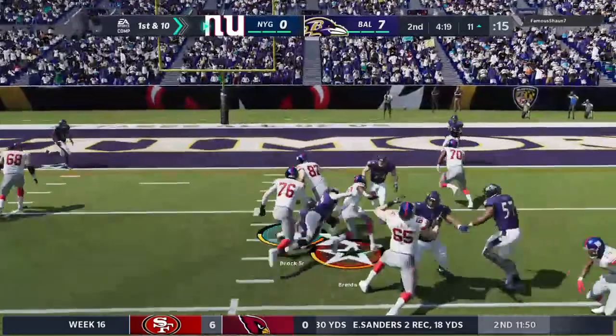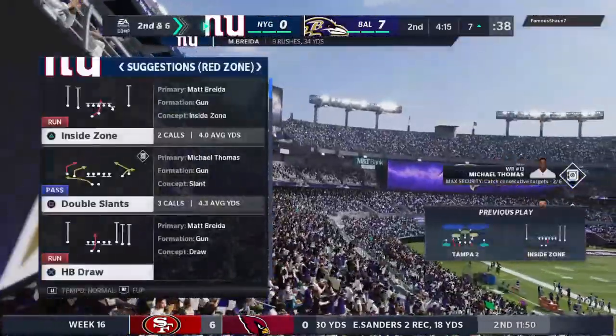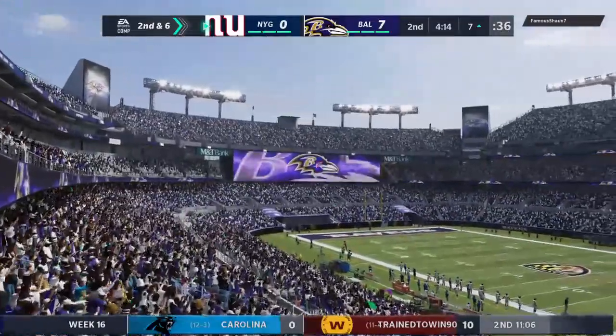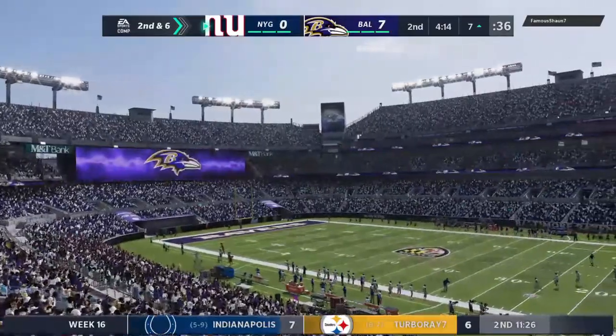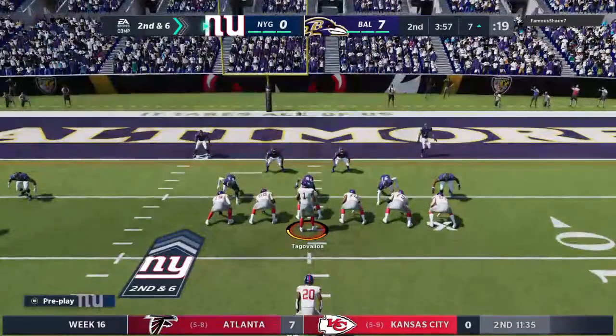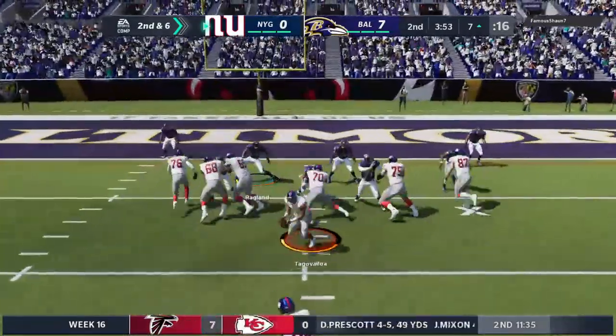Running out of the gun here, Breida. And here he'll get it down to the 7. It's a pickup of 4, and it'll bring up second down. But that call makes sense because they've been throwing it well on this drive, and once again they show passing formation, showing the shotgun. Then they ran out of it. That was a nice play by them defensively, though, to hold it to a short gain. 2nd and 6 with the ball on the 7.